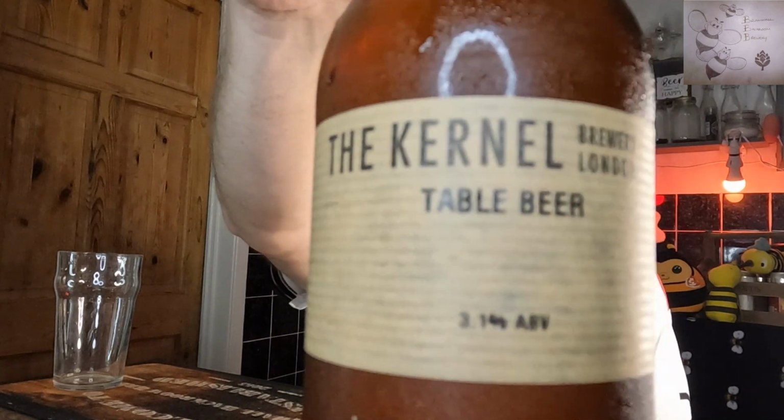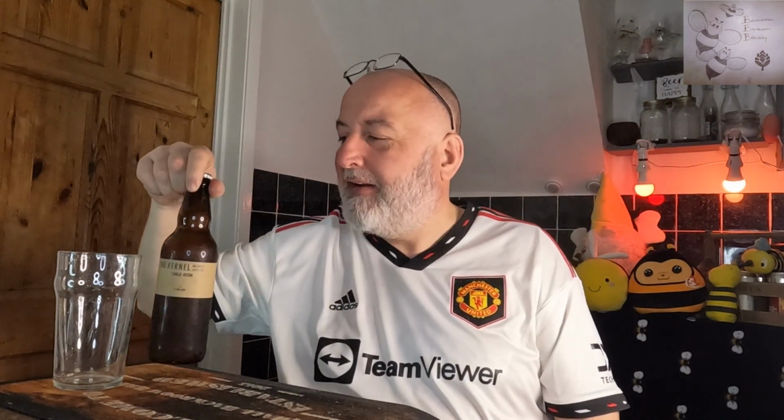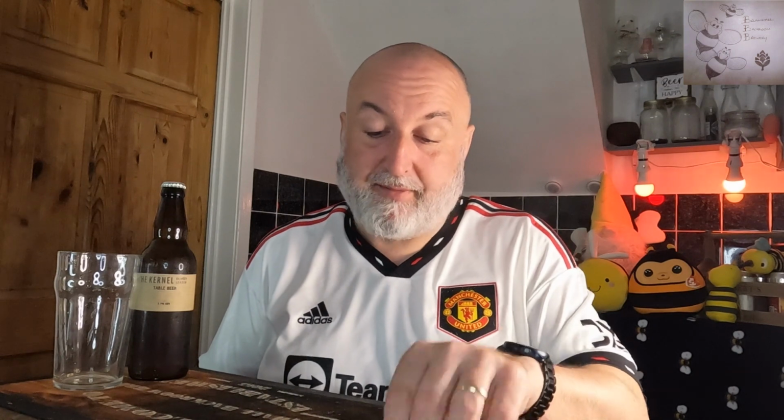Welcome back to Saturday Series, and we've got the Kernel, and we've got the table beer. Now this is hopped with Citra. It's a pale ale. It's coming in at 3.1%. I'm pretty certain that the table beer changes hops and percentages. I've heard a lot about this. It's got lots of raving about it for a low ABV beer. Apparently Kernel do it fantastically.